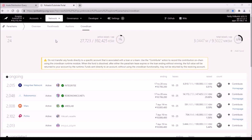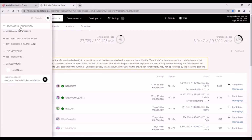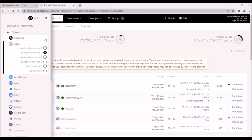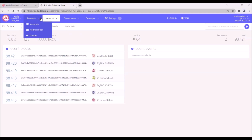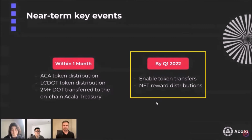To check your balance, go to the Polkadot.js portal. Now under Polkadot and parachains, switch the network to Acala. You can choose any node from these, then switch the network, and then go to accounts, and accounts again. Here on the left you will see your total balance of ACA tokens, total transferable, and on the right also total locked ACA balance. However, the transfers of ACA tokens have not yet been enabled.